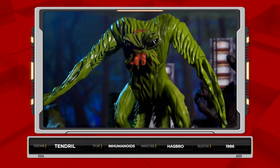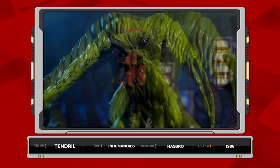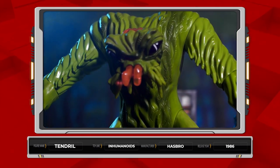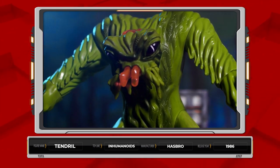The thing with the Inhumanoid villains is that they have this little window on the top of their head. So when the light shines down, it makes their eyes glow, or the little tentacles here. And I think these guys are just awesome. You don't really get the scale of this guy until you're in his presence, because he is huge. And the heroes for Inhumanoids are 6-inch. So again, the scale is just fantastic. And just look at the detail on this guy. He's just so awesome. That's wicked.